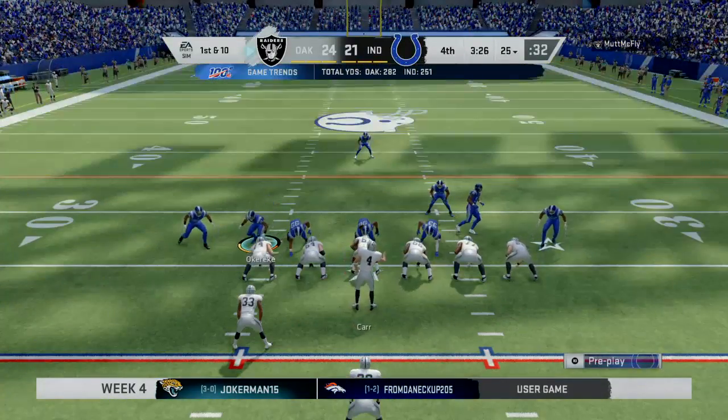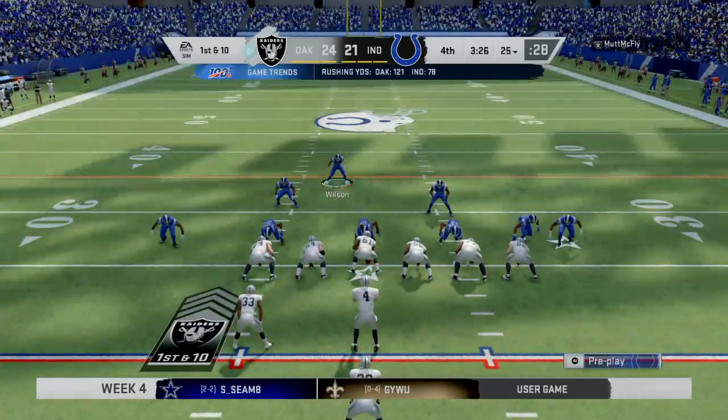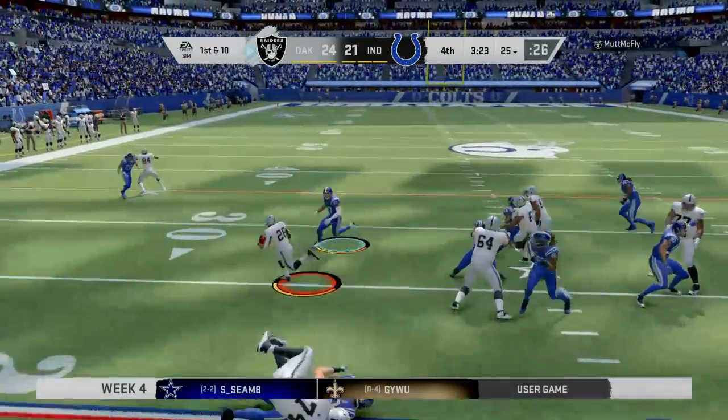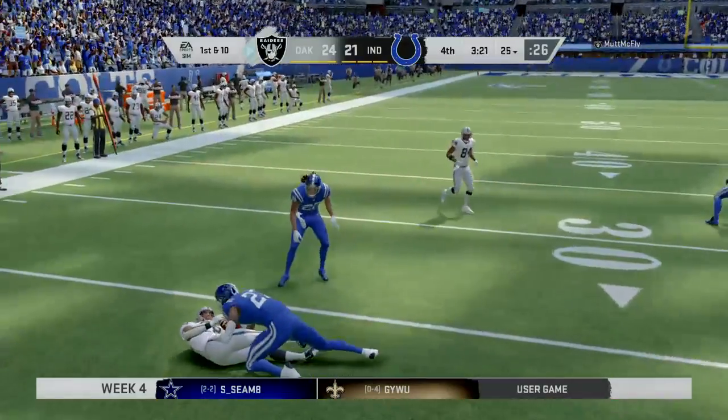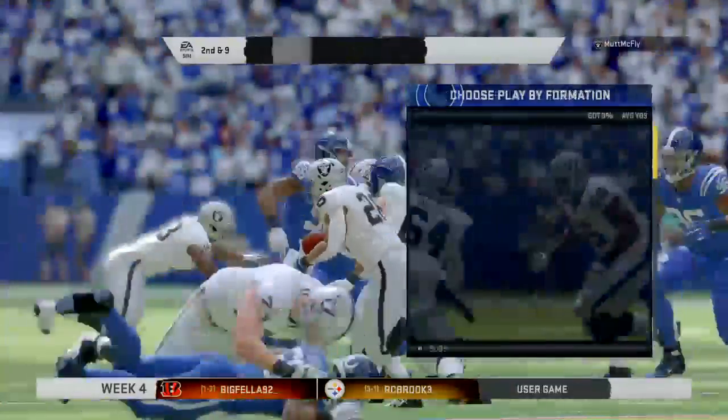Some good games going on in the early window. This might be the best of the bunch. On the ground is Jacobs to start the drive. And not much to speak of. Call it a 1-yard gain up to the 26.